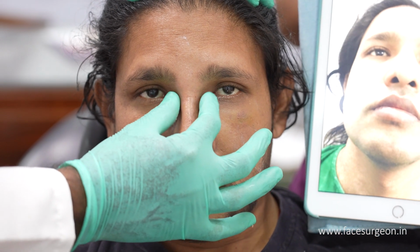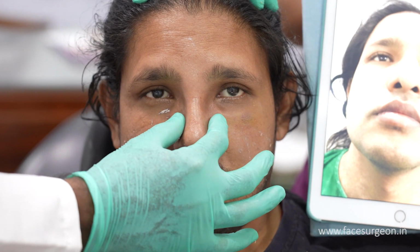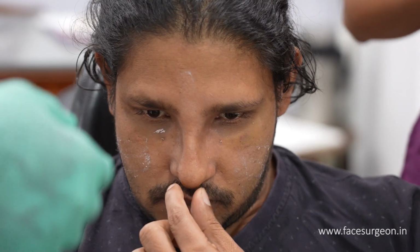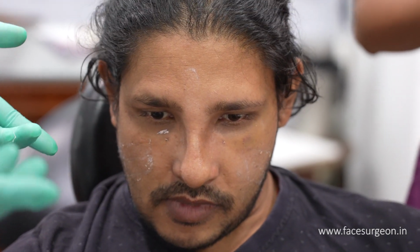So this is early days for him because a lot of bony work, and I'm going to put him on splints again, especially steri-strips, and those are going to stay for a couple more days. Even longer is better, maybe even 5 days is good enough.